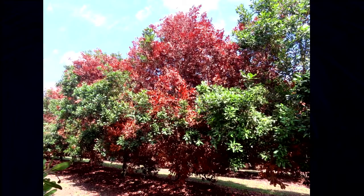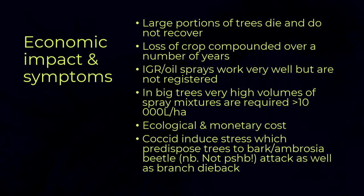Just showing what then happens without the parasitoids. We mentioned that large parts of the tree will die due to the feeding activity of these insects. And if I look at the economics, these trees do not recover. These dead parts, farmers have to prune out, and one obviously then has quite a significant crop loss, and obviously this loss is then compounded over a number of years.